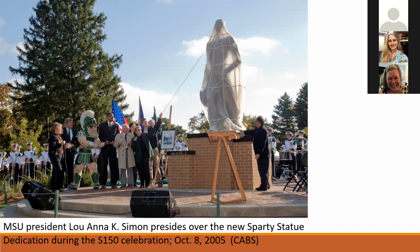And people still go, again, take their pictures with Sparty. Somebody made a mask for Sparty during our COVID time. So all these icons mean so much to so many people.